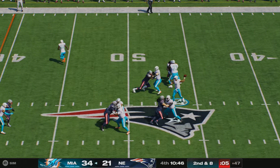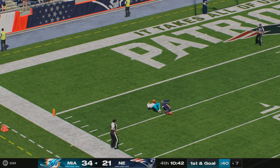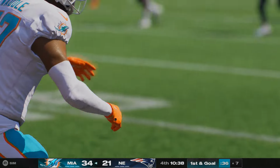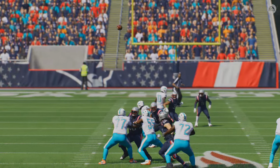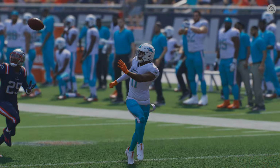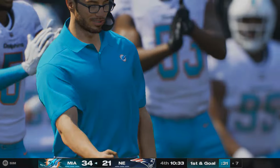Here's Tua. Open man downfield is Waddle. He's got it. And all the way down to the 7-yard line. It's a big play there for Miami. And even 40 yards. And this is seemingly how it's been all game long. This defense has been just a step too slow. And here they're burned again. Another big play.